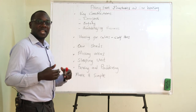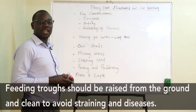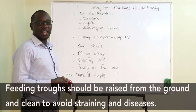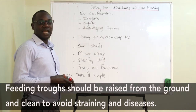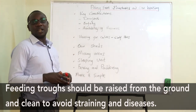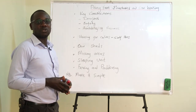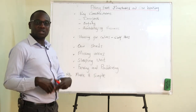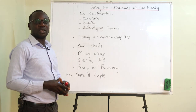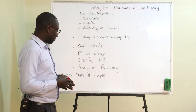So the feeding area and the troughs should also be raised well above the ground to avoid the cow straining when getting to the feeds at any time they would want to feed. And the areas where the feeds are kept should always be cleaned at least twice a day to ensure that the cow is feeding on very fresh food and a clean feeding trough.